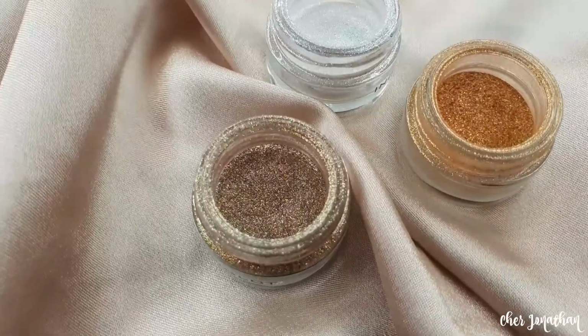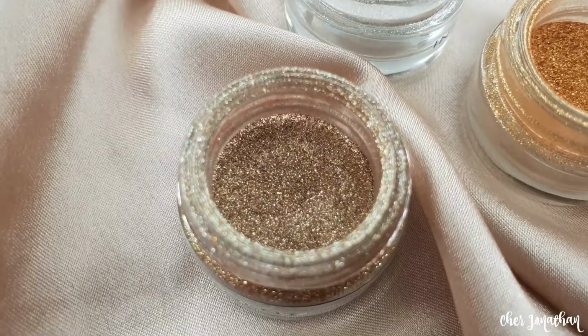Similarly to the pigments, Inglot has body sparkles. These are like smaller, more glittery pigments. They're less chunky and they're more subtle, I would say, but they are stunning. I will be uploading a video using one of these soon.